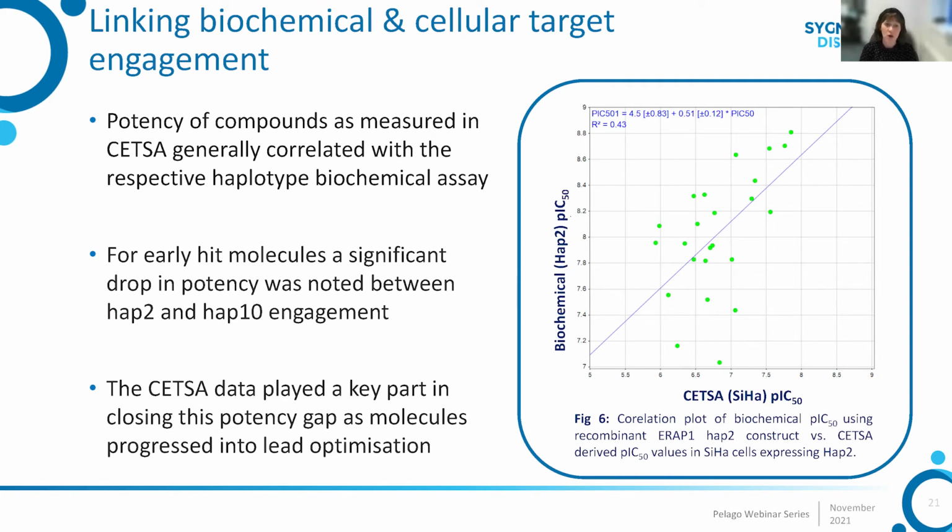Now, at the beginning of the program, for early hit molecules, we were observing quite a significant drop in potency for our inhibitors when we were looking at a comparison of HAP2 to HAP10 engagement for the ERAP1. And CETSA really played a key part in providing the data that we needed to understand this and closing this potency gap, in order to ensure, as our molecules progressed into lead optimization, we were really achieving the best coverage across the ERAP1 spectrum.